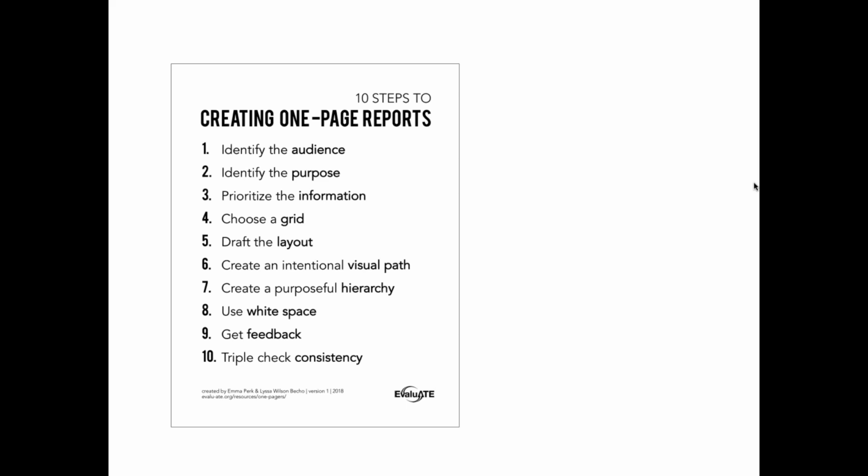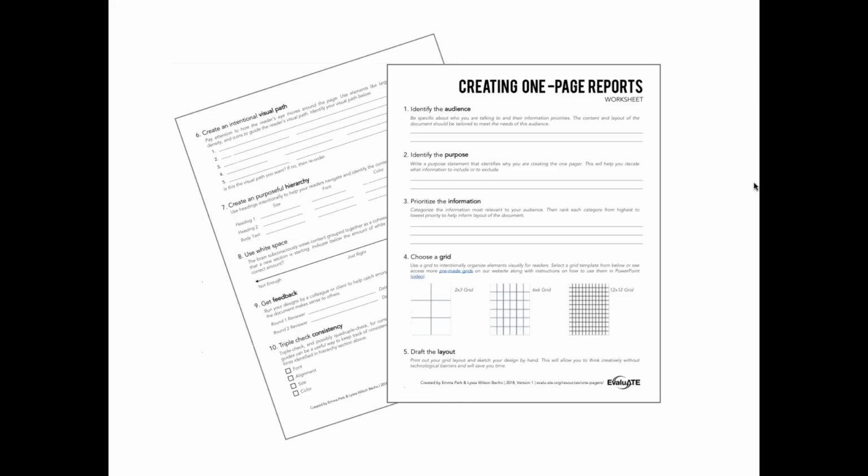So as you can see, the 10 steps are pretty straightforward, and this handout is available on our website along with all the other resources we'll be showing you here today. In addition to the handout we created, we also went ahead and made a worksheet.